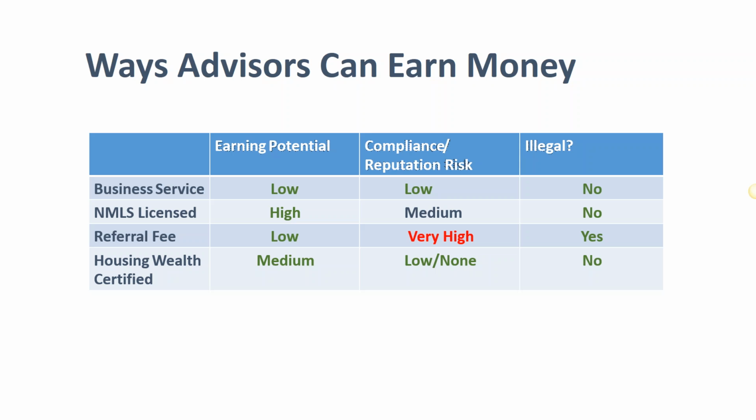And so here are the 4 ways that advisors can make money. Adding it as a value add to your business. I think that's a very good way. And it ties in with the 4th one, becoming Housing Wealth certified. We'll do some of that today. Now, I gravitate towards the last one because I want you to not get in trouble with compliance. I don't want you to wear the ankle bracelet. Referral fees, that's absolutely off the grid, but people do it all the time, right? They find ways to do things that are illegal and unethical.